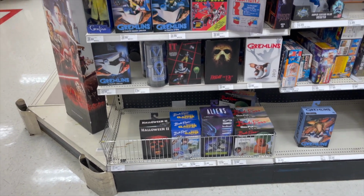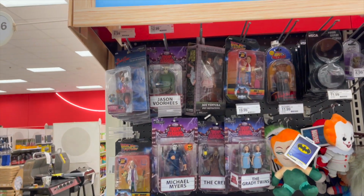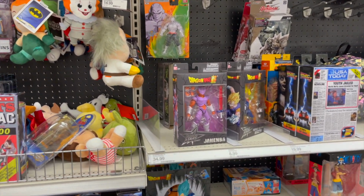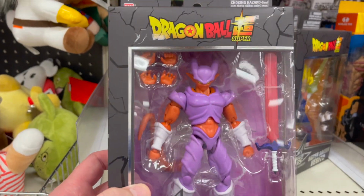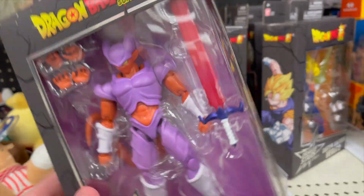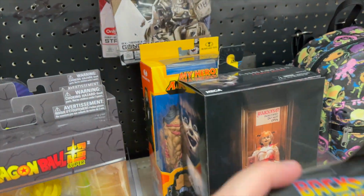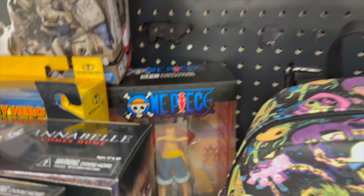And over in the NECA section. I don't come to this Target very often because it sucks so bad typically. So it's probably been two months since I've been to this Target and filmed anything. But I do got a new Dragon Ball here. I have not seen this guy, Janemba. This is just one of these properties I think looks awesome, but I don't have a clue about them. I know nothing about these. Got the new Doc, Ultimate Doc back there. Some One Piece.